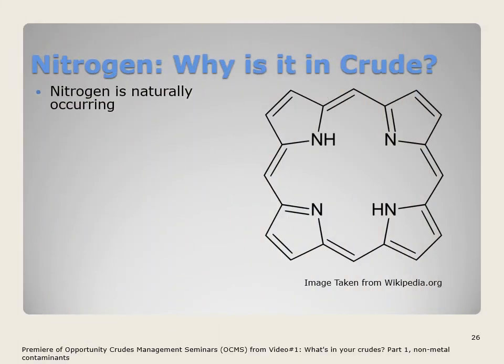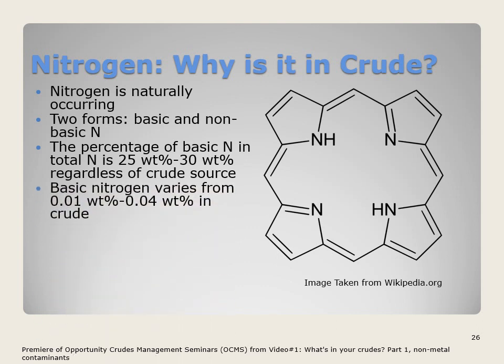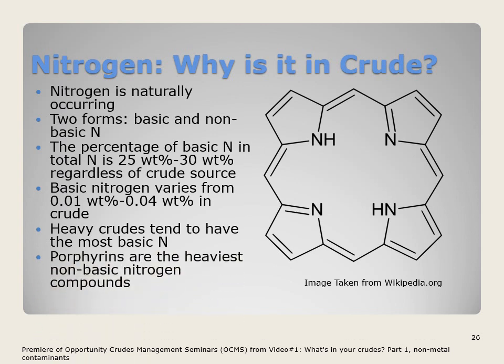Nitrogen compounds are naturally found in crude. It comes in two forms, basic and non-basic. The percentage of basic nitrogen of total nitrogen is typically said to be 25 to 30 weight percent regardless of crude source. The level of basic nitrogen in crude is usually 0.01 to 1 weight percent. Heavy crudes tend to have more basic nitrogen. Porphyrins are the heaviest non-basic nitrogen compounds found in crude.